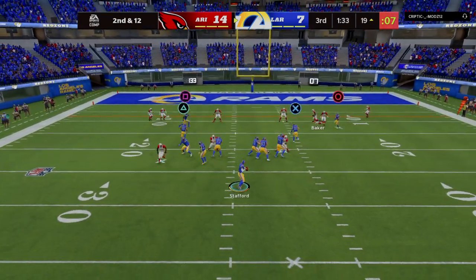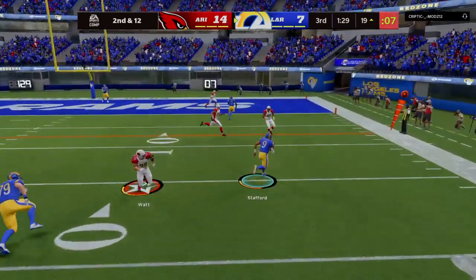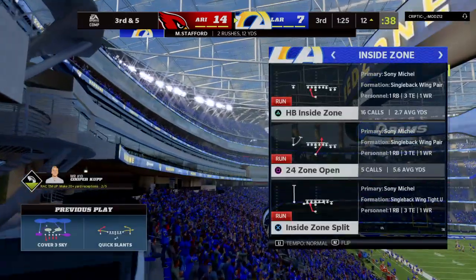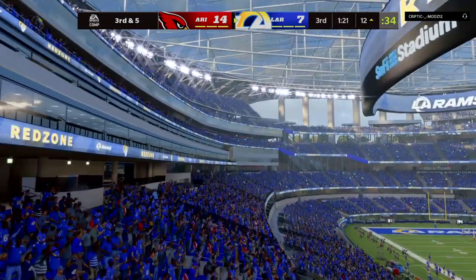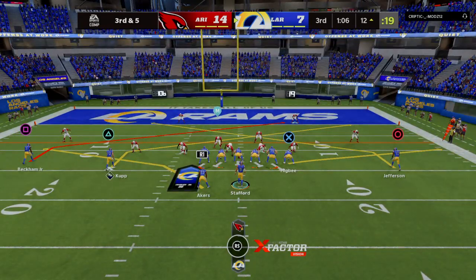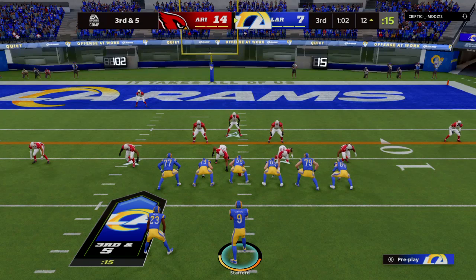Back to throw, Stafford. Escaping the pressure right. And he'll slide to a halt here. Still a little shy of the 1st down marker. Give him 7 there on the tuck and run, and they're in better shape now for 3rd. Partner, he was going through his progressions. Not there, not there. After about the 3rd one, he decided he better pull it down and run for it. And he slides down and avoids the hit for good measure.